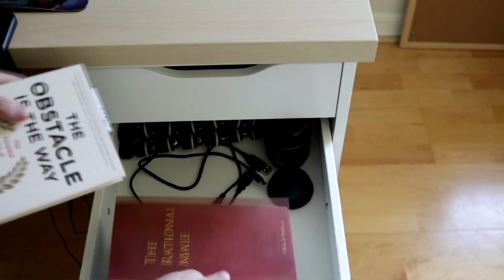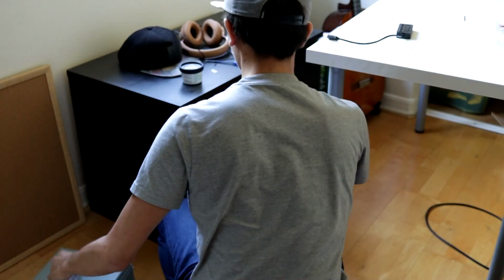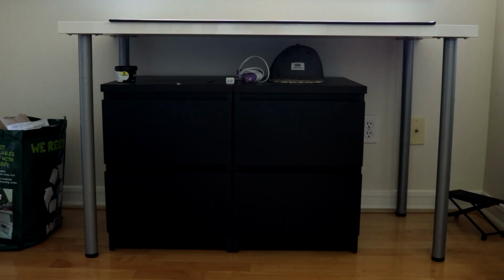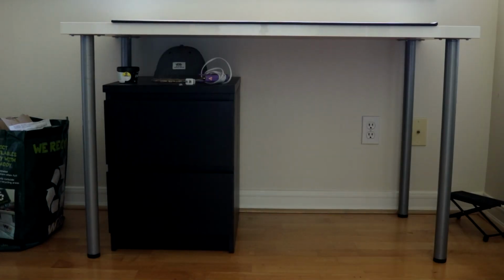And because I had so much more storage, I was actually able to go through my nightstands, which were on the other side of my room, and I was able to get rid of enough stuff to only use one of those nightstands for storage, and that means I could sell the other one and clear out my room a little bit more.